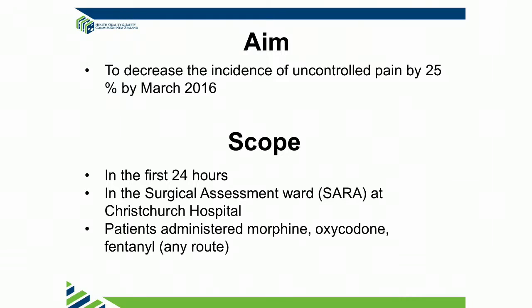CDHB's aim is to decrease the incidence of uncontrolled pain by 25% by March 2016. We are basing this in our surgical assessment and review area, a general surgery ward where patients are admitted through. We are looking at patients within the first 24 hours that are administered morphine, oxycodone or fentanyl by any route.